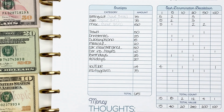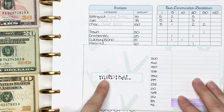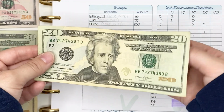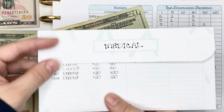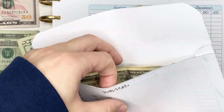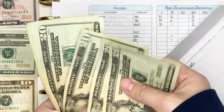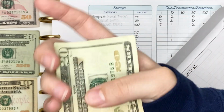Next, we have my medical sinking fund. This is going to be getting $20 in a single $20 bill. And with this deposit, we will have $120 in this envelope. 20, 40, 60, 80, 100, 120.